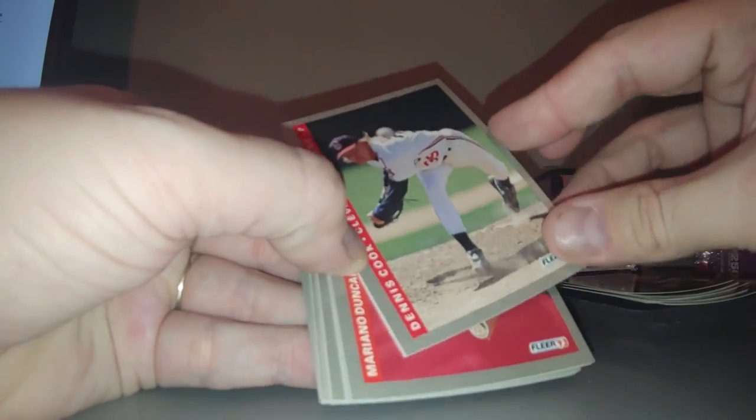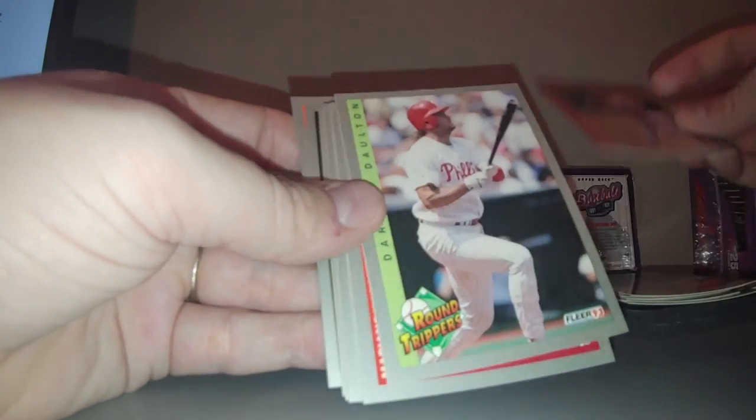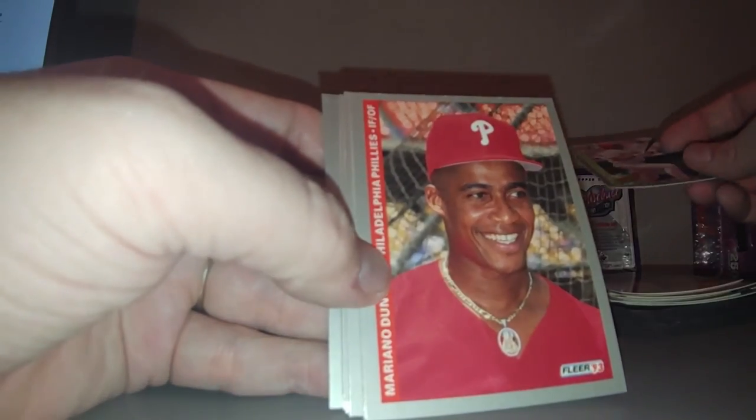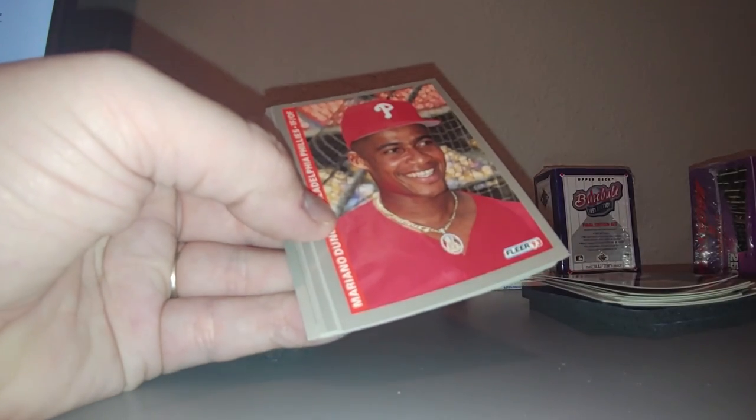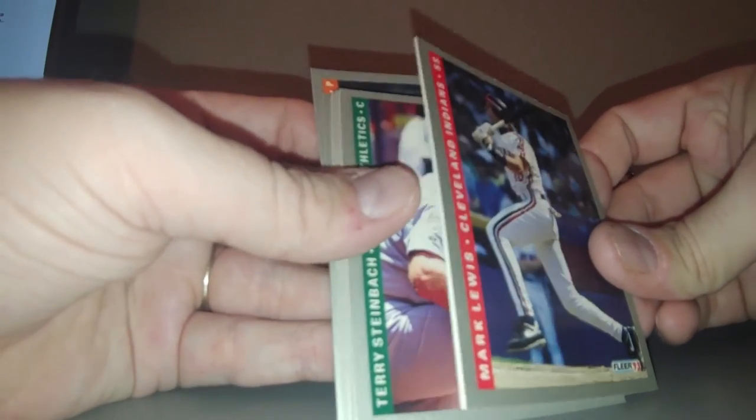Now you stop. You're opening them way too fast, buddy. Darren Daulton, where are they at? Bring me the cards that you just opened. Those right there, I need those. Oh, yeah. Yeah, you can't just throw them down and walk off.